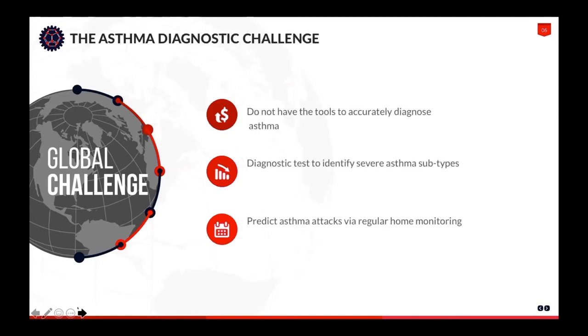So as I said, there are a number of challenges associated with the diagnosis of asthma, and one of them is looking at a more accurate test that could be used to diagnose asthma. In the UK, about 85% of people that present with chronic cough are seen in the GP primary care setting. So this could be a clinically based test that could be routinely used in the primary care setting.